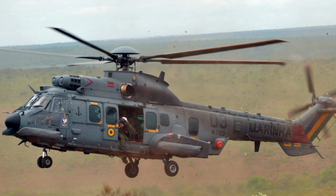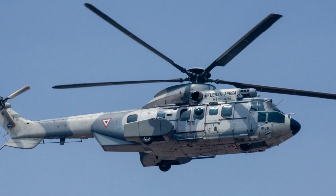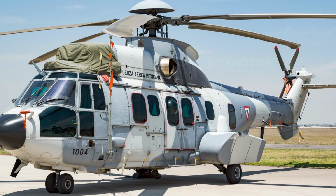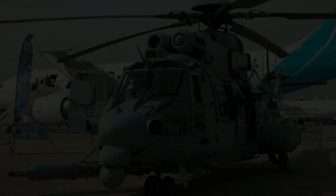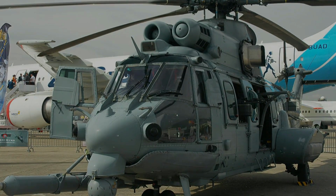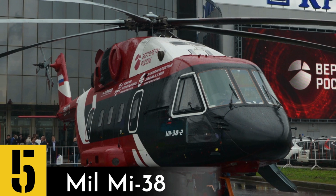The EC-725 can be used not only for combat search and rescue, but also for troop and cargo transport, or casualty evacuation. This helicopter can be fitted with add-on armor plating and can operate in combat environment. Also, there is an ASW version of this helicopter. Number 5. Mi-38.